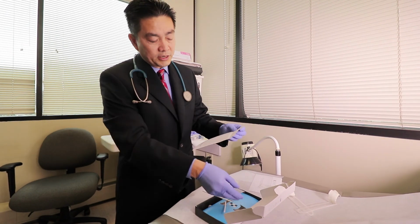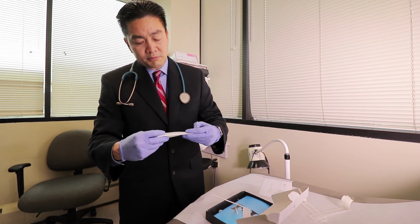So typically, it doesn't cause symptoms when you have high blood pressure, and yet uncontrolled long-term high blood pressure leads to more heart attacks and more strokes, as well as more cardiovascular disease and kidney damage. So it's very important to control this condition over the long term.